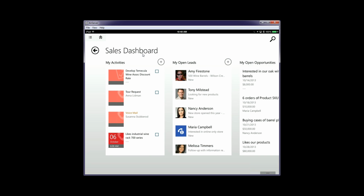You can also go in and mark that through your command bar. Just know that if you do happen to mark this complete on your CRM for Tablets app, I have not discovered a way to reverse that yet, so you would need to recreate your task, just in case you accidentally mark that as closed.